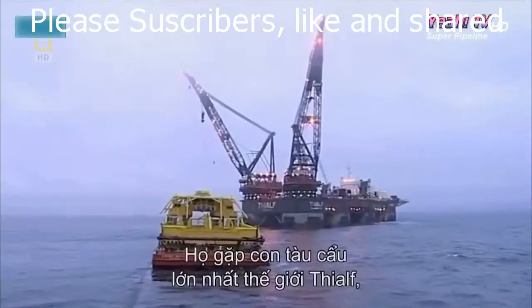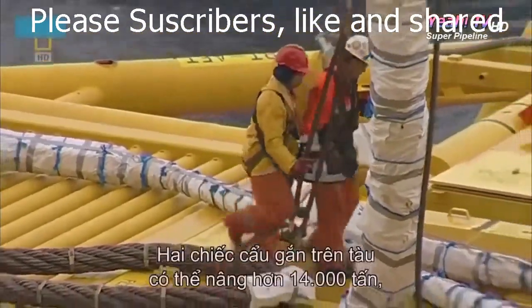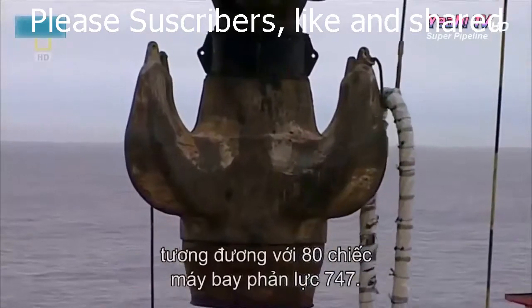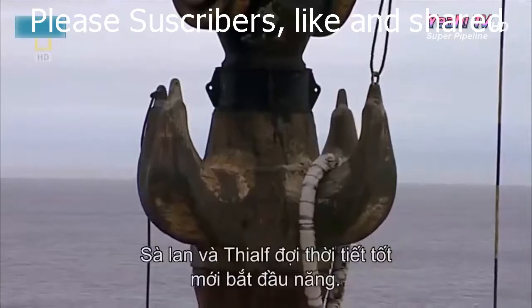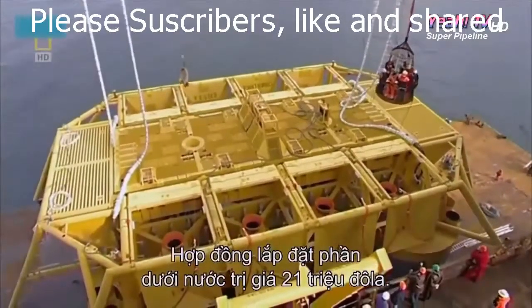They rendezvous with the world's largest crane ship, the Thialf, a super crane that does heavy lifts at sea. The 2 cranes mounted on board can lift over 14,000 metric tons, about 80 747 jumbo jets. The barge and Thialf wait for a weather window before lift operations can begin. The contract to install the subsea component is worth $21 million.